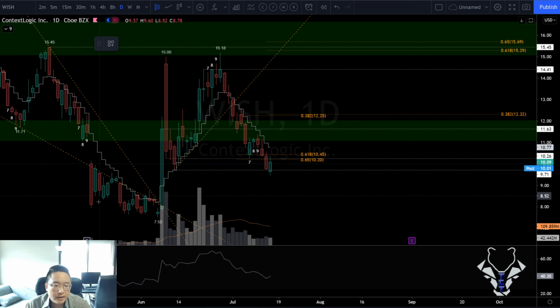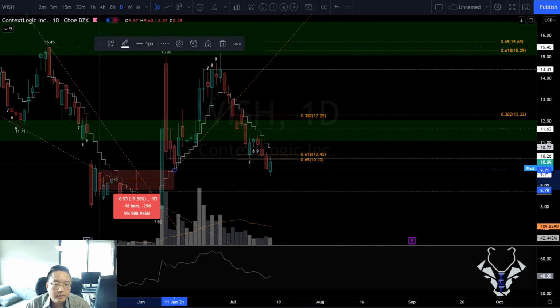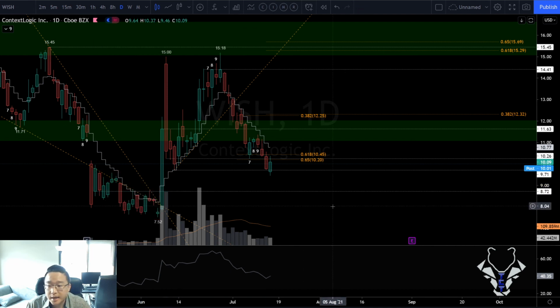You could say that there is support right here, 872. That's a whole dollar down from here. That's 10%. Yeah, so 971. Probably going to put this stop there.